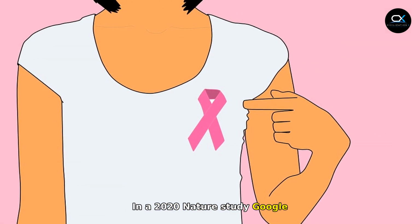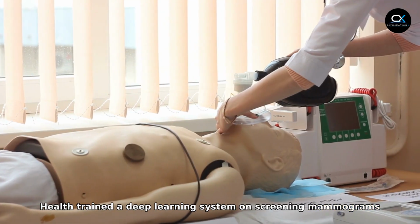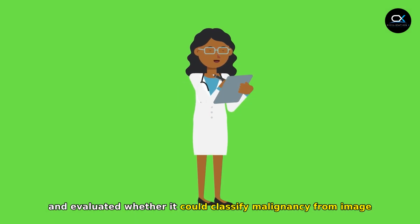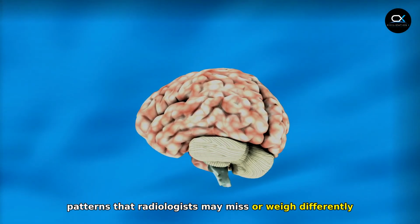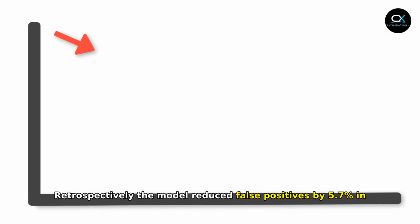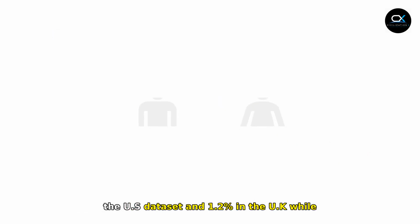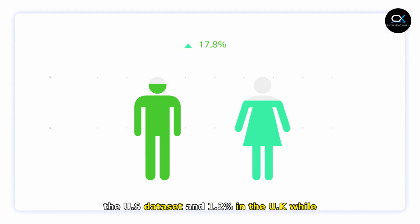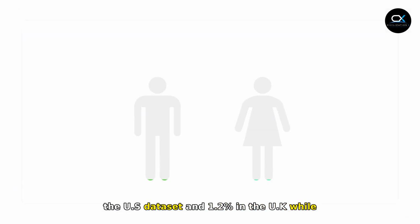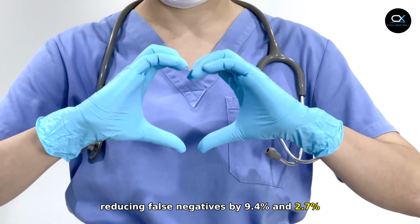In a 2020 Nature study, Google Health trained a deep learning system on screening mammograms and evaluated whether it could classify malignancy from image patterns that radiologists may miss or weigh differently. Retrospectively, the model reduced false positives by 5.7% in the US dataset and 1.2% in the UK, while reducing false negatives by 9.4% and 2.7%.